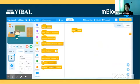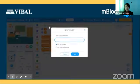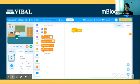And then, gawa naman tayo ng variables. So I have here the variables na, so A and B. But for you to know how I created my variable, click make a variable, then type A, then click OK, or B, then click OK. So para saan tong variable na to? Well, just as any variable. So gagamitin natin siya to represent a number.